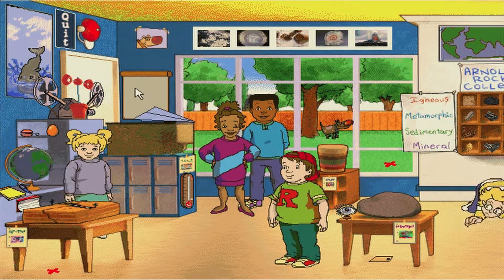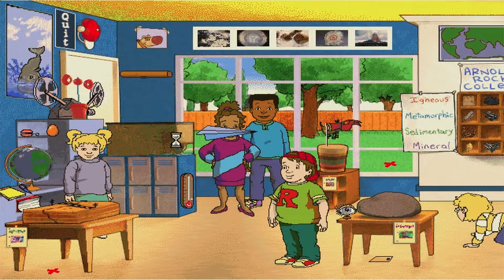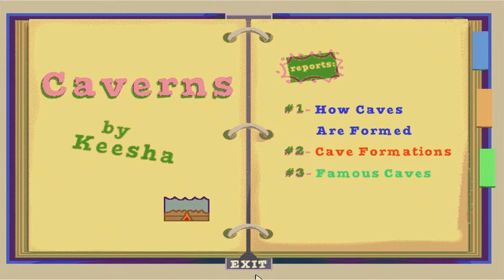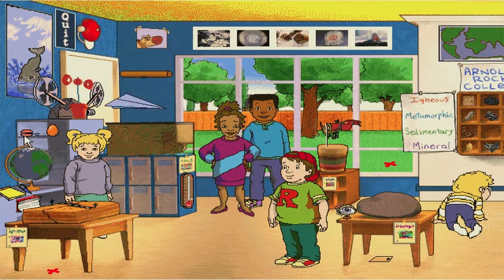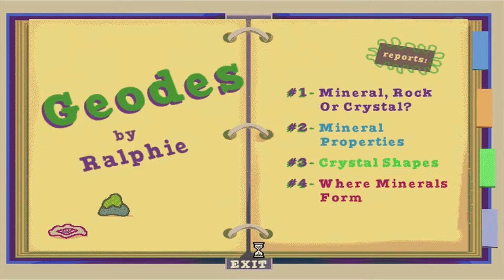Canyons are really cool because they're like giant geological diaries. Caverns by Keisha. Geodes by Ralphie.